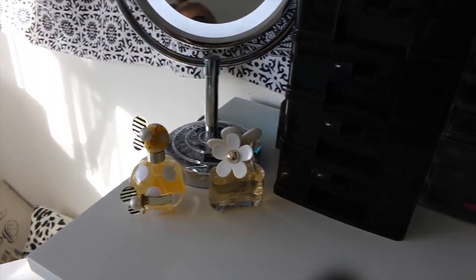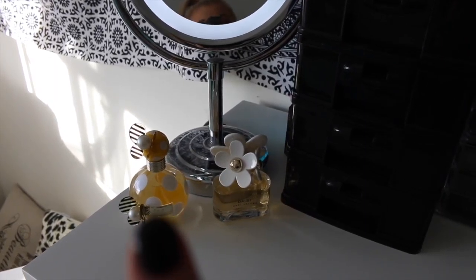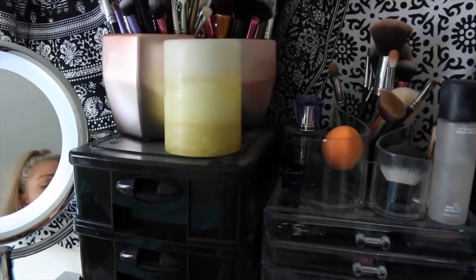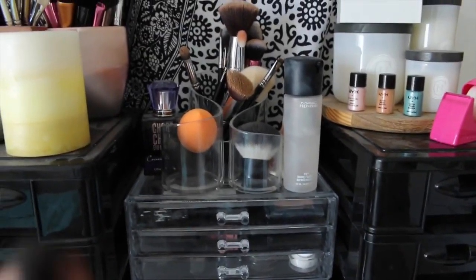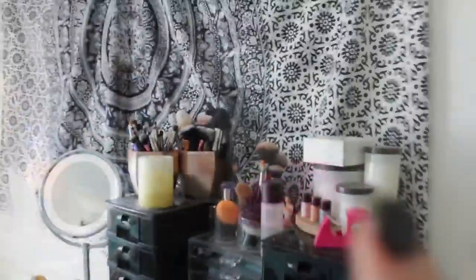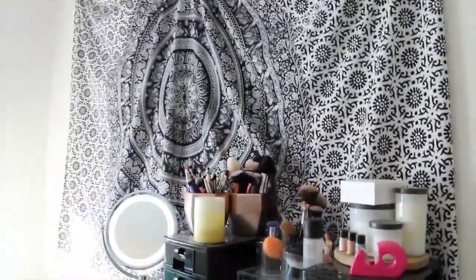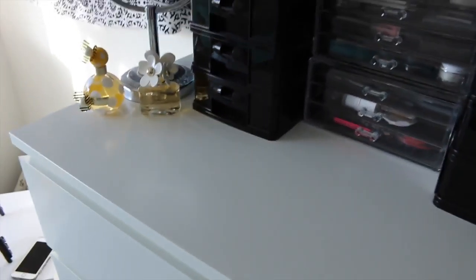Just two of my Marc Jacobs perfumes. Best perfume ever. It smells incredible. I also have just this candle here, which is one of the battery operated ones, so it doesn't actually have a flame on it. Just a Chi Chi perfume up here, and my MAC Fix Plus. I have a Mandela throw as my backdrop for my makeup storage. Just adds a bit of colour to the room.